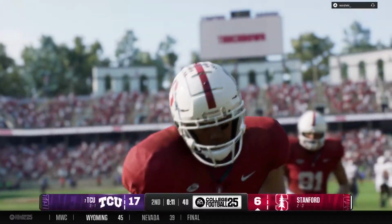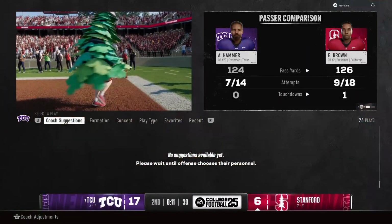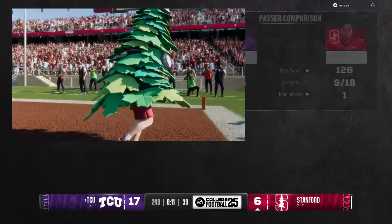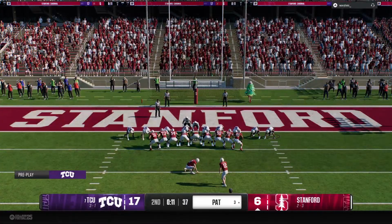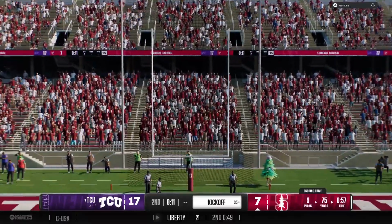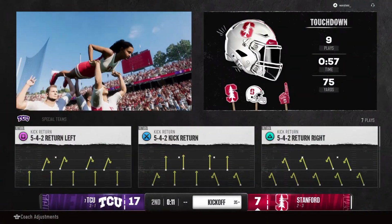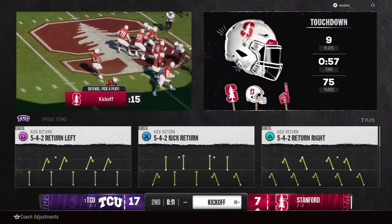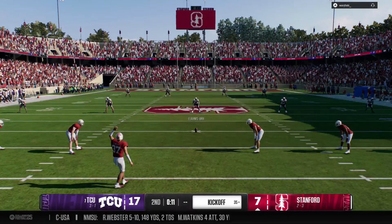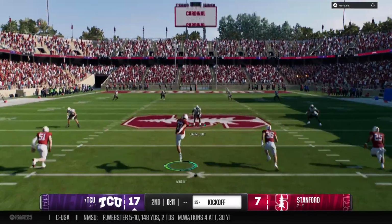Really nice job working the route and getting himself open. And he was able to locate the football, snag it out of the air, and this guy now has 5 receiving touchdowns on the year. And with the extra point, they closed within 10, down 17-7. So they put together a 9-play, 75-yard drive. And the capper coming on that 48-yard touchdown dart.